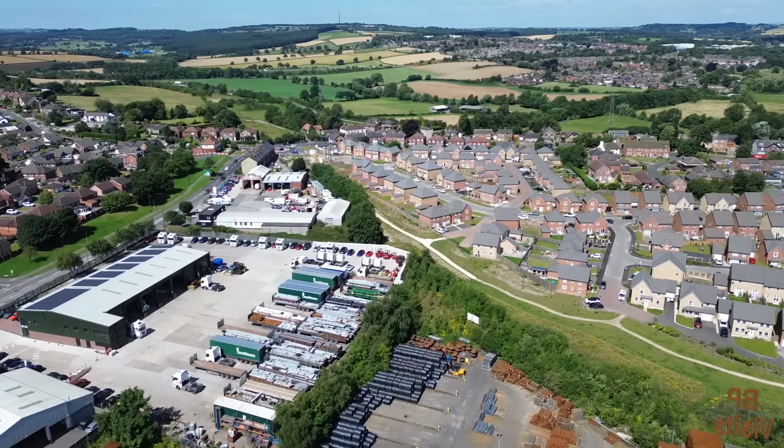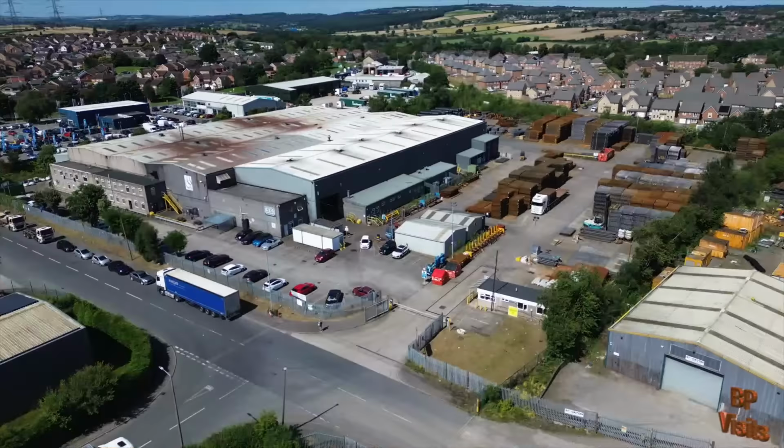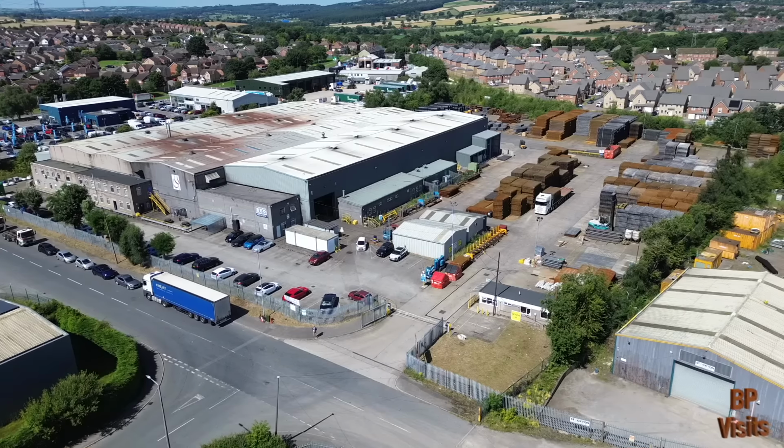Right, let's get back and see if we get the whole place in one shot. Right, let's get the drone back and finish this one up.